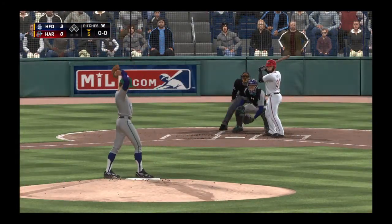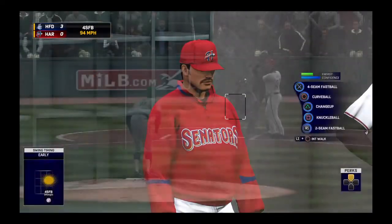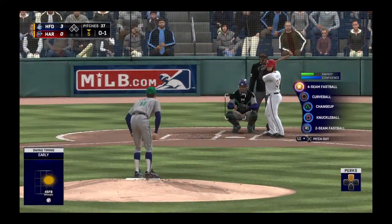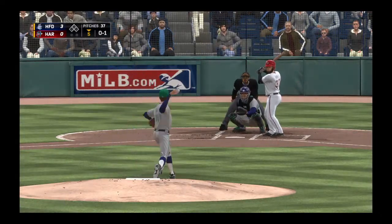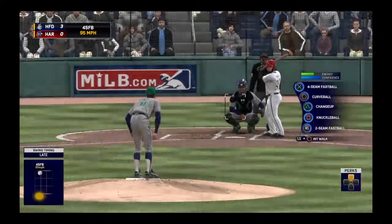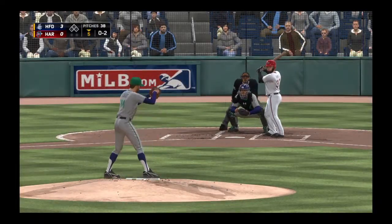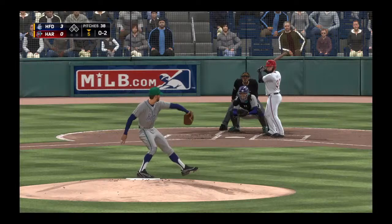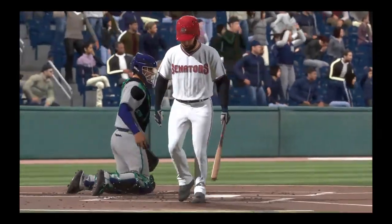Leading off for Harrisburg, windup and the pitch. Center fielder Oliver Hamlin will stand in for a second time here as he swings and misses there. It's 0-1. They can't afford to continue to fall back any further. They've got to get something going on the offensive side. Somebody's got to step up, give a big hit, maybe even a home run, drop a bunt, do something. But this offense has to get going. Fastball called strike 3, and there's the first out of the inning.